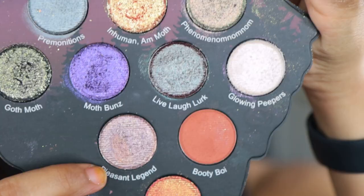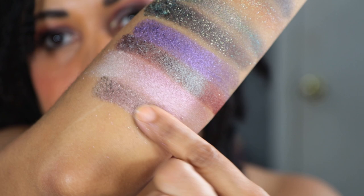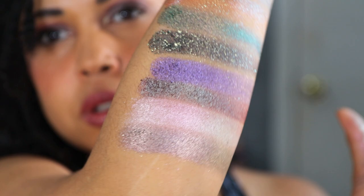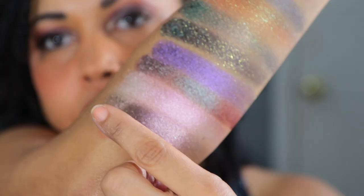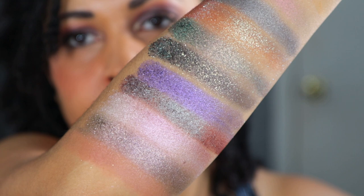You can kind of see the pink shimmer there. Pleasant Legend, a unique multi-chrome that shifts rose gold, plum, purple, gold. Swatching it one more time. Just trying to catch the shifts. The second matte in the palette is Booty Boy, a medium cinnamon matte. I am wearing Booty Boy right now, so don't worry about the swatch. I know it's swatching really light, but it blended out very lovely.